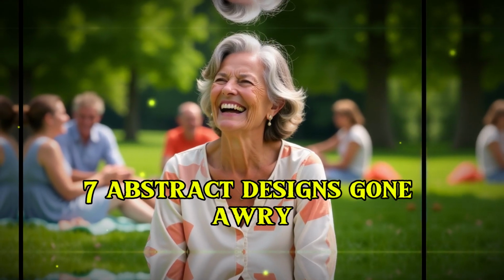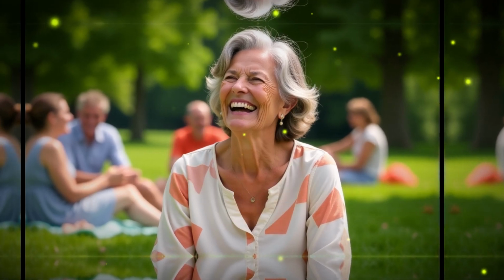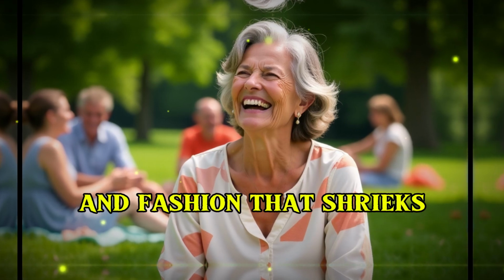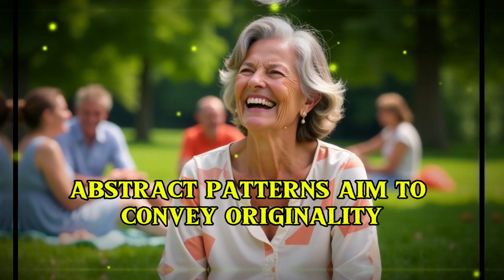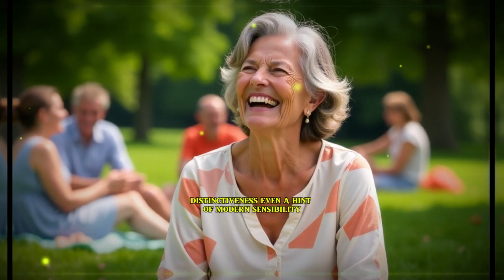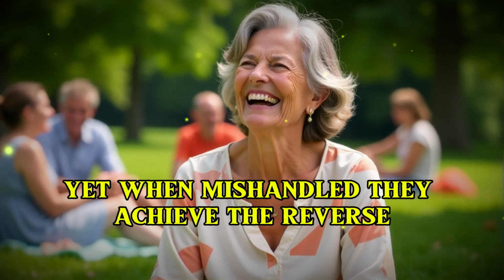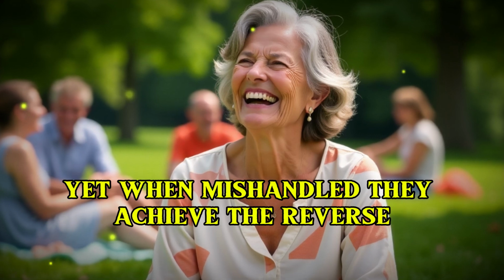7. Abstract designs gone awry. A slender demarcation exists between fashion that communicates and fashion that shrieks. Abstract patterns aim to convey originality, distinctiveness, even a hint of modern sensibility. Yet, when mishandled, they achieve the reverse.